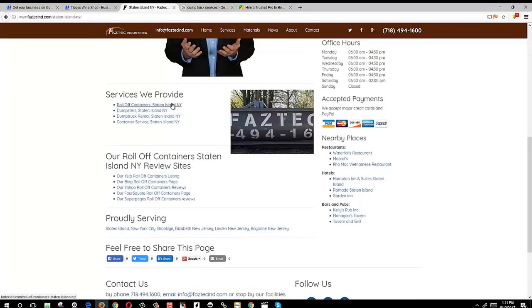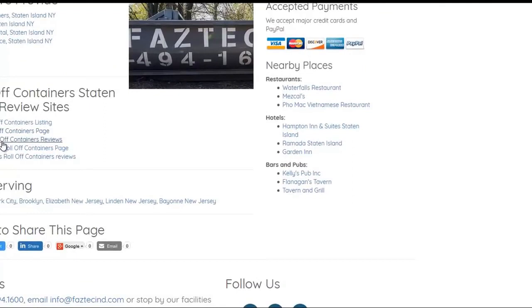Once again, we created links to services we provide. These are other silo pages. And then we provided links to other citation pages. For example, here's Yelp, Bing, Yahoo, Foursquare, and Super Pages. We let people know that we proudly serve other areas besides Staten Island. So Google sees us as being able to serve New York City, Brooklyn, Elizabeth, Linden, and Bayonne.